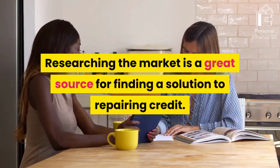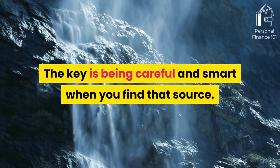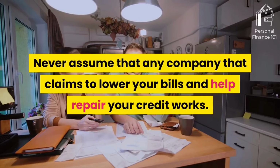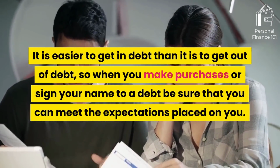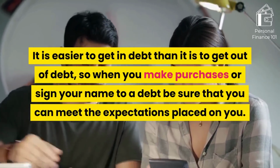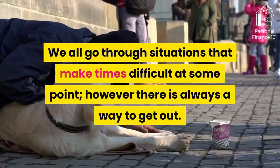Researching the market is a great source for finding a solution to repairing credit. The key is being careful and smart when you find that source. Never assume that any company that claims to lower your bills and help repair your credit works. It is easier to get in debt than it is to get out of debt. So when you make purchases or sign your name to a debt, be sure that you can meet the expectations placed on you. We all go through situations that make times difficult at some point. However, there is always a way to get out.